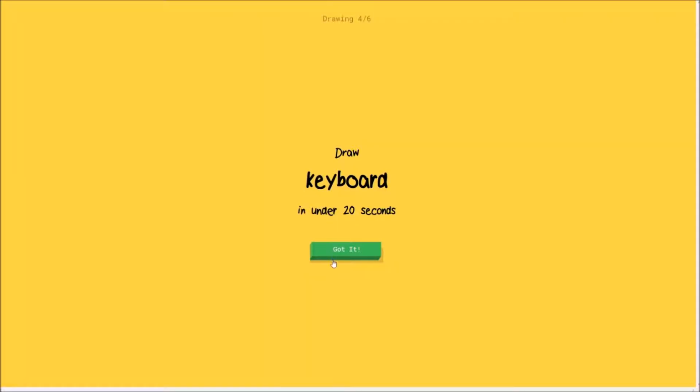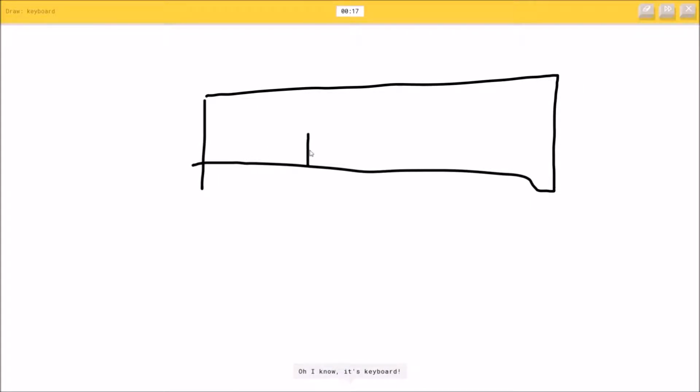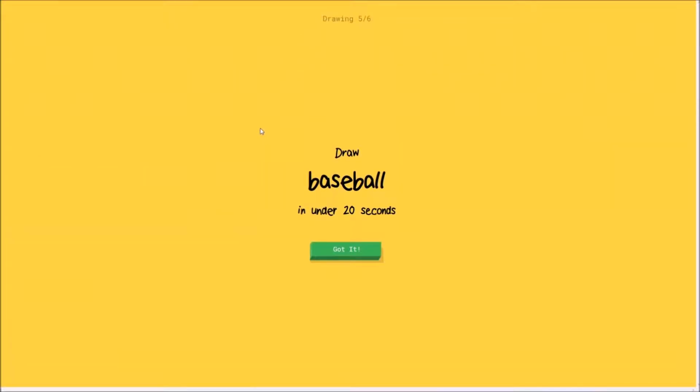Draw keyboard. Do we mean like typing keyboard? I see diving board. Oh, I know. It's keyboard. Wow. I just drew two rectangles.